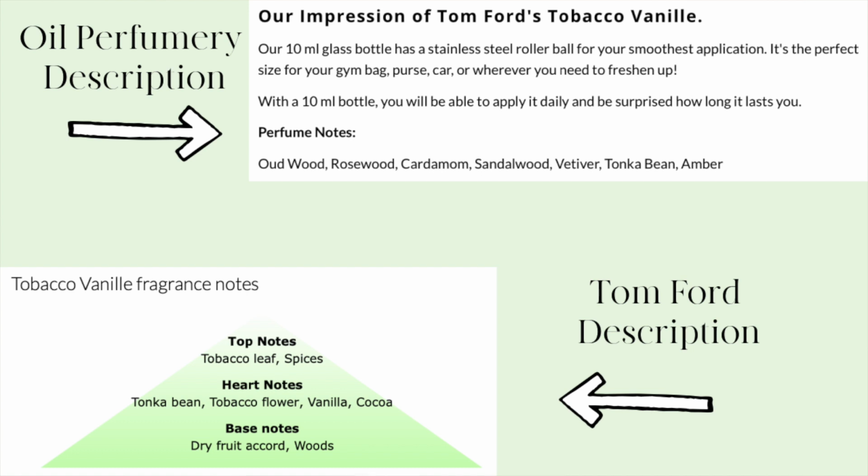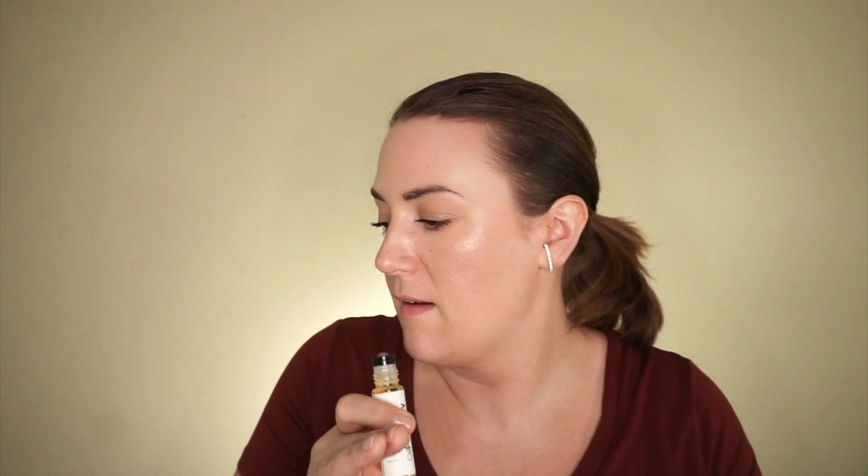What I do find to be a little bit odd though, in the original pyramid of the Tobacco Vanille, it does say top notes tobacco leaf, and then spices, tonka bean, tobacco flower, vanilla, cocoa, dried fruit accord, and woods. So the notes listed are a little bit different, but the way I smell this, it smells closer to me of the description of the notes in the Tom Ford fragrance as opposed to what is on the Oil Perfumery website.